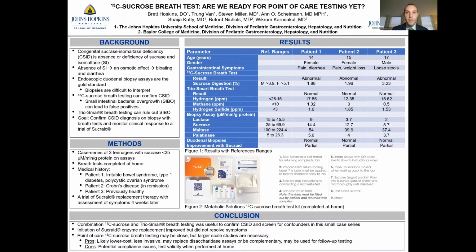Congenital sucrase isomaltase deficiency, or CSID, is absence or deficiency of sucrase and isomaltase. This causes an osmotic effect in the intestines, leading to bloating and diarrhea. Endoscopic duodenal biopsy assays are the gold standard, but can be difficult to interpret. Additionally, small intestinal bacterial overgrowth, or SIBO, can cause false positive results.